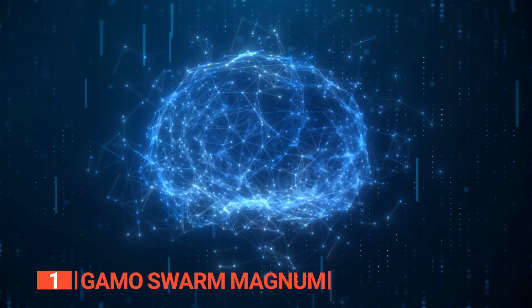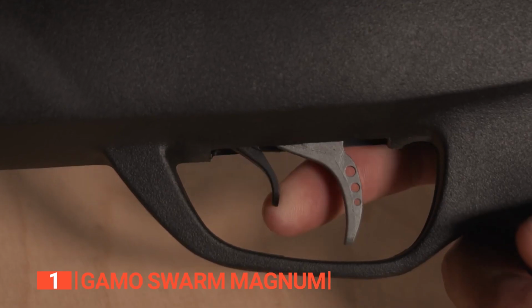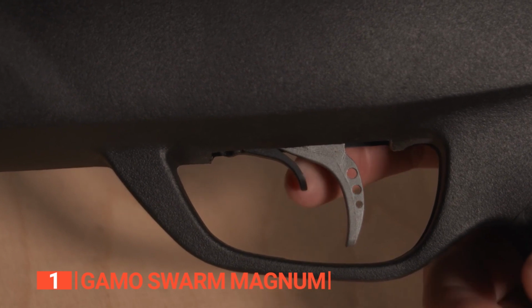But innovation doesn't stop there. This air rifle employs a custom action trigger system, allowing you to independently adjust the first and second stages of the trigger, tailoring it precisely to your liking.